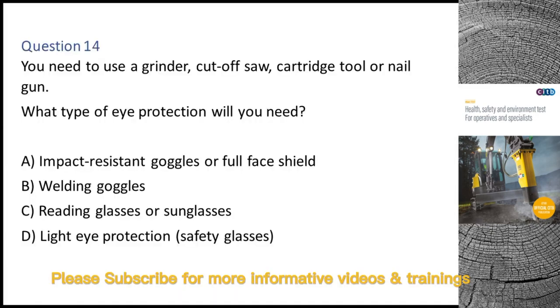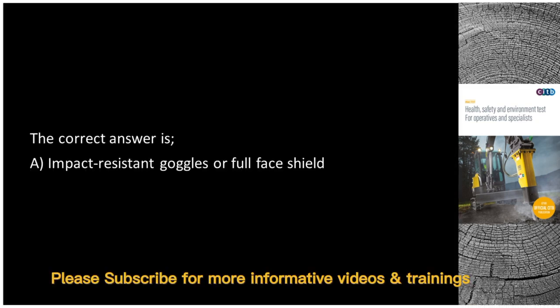Question 14. You need to use a grinder, cut-off saw, cartridge tool or nail gun. What type of eye protection will you need? A. Impact-resistant goggles or full-face shield. B. Welding goggles. C. Reading glasses or sunglasses. D. Light eye protection, safety glasses. The correct answer is A. Impact-resistant goggles or full-face shield.